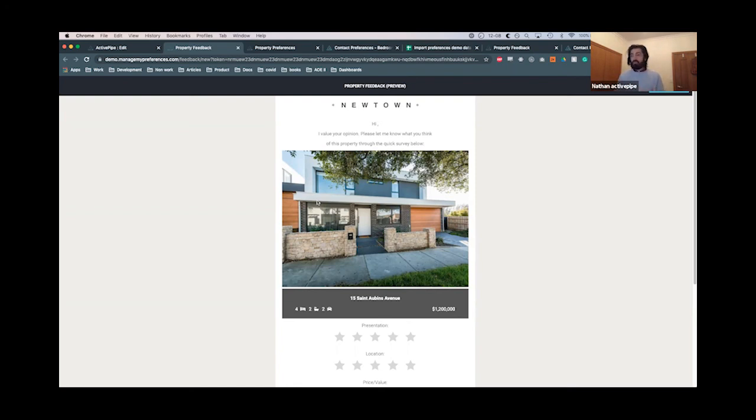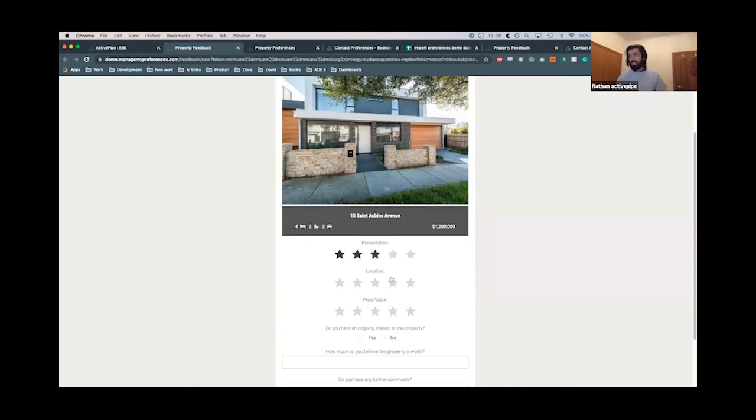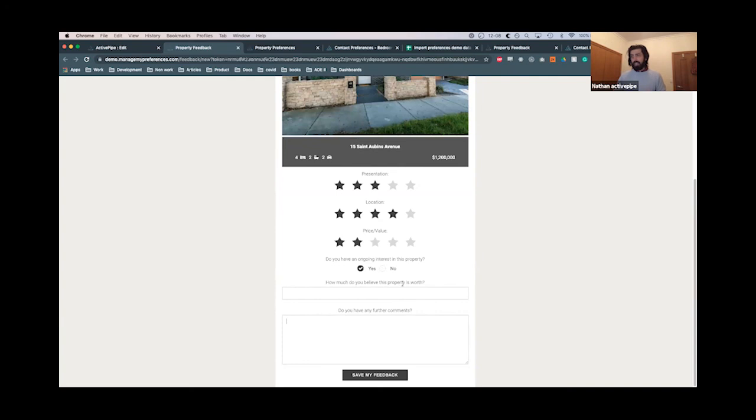So if you're collecting people's emails as they come through, you can follow up with an email to them asking for some feedback on the listing they just viewed. You can ask them for details on the presentation, the location, the price, value. A really important one is if they have an ongoing interest in the property. So you can know, 80% of people are actually interested in buying this. And some basic details at the bottom here.